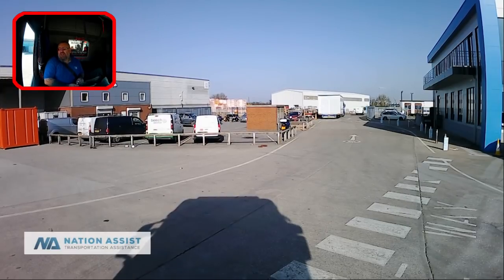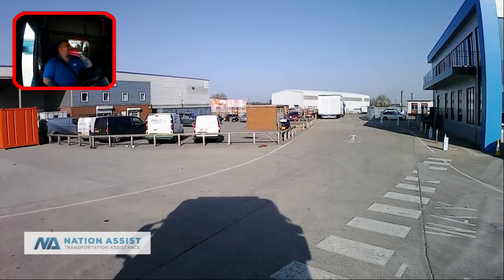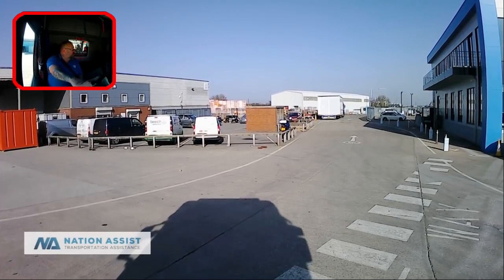Some painkillers, my back's killing me. And then all three of us have got a handheld as and when we need it. He's through now, so I'm gonna squeeze past him.